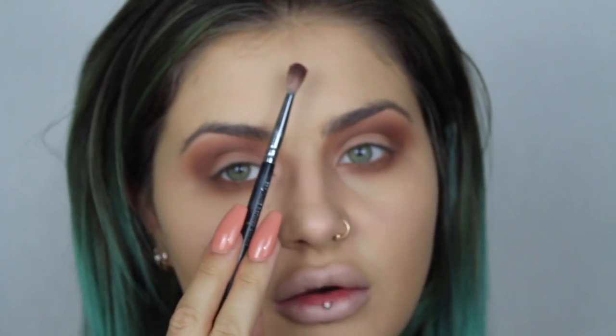Just don't be scared to bring it far down your eye. I'm going to go in with the Cherry Cordial colour, which is that purple again, with my Zoeva 224, the one, the only. Just to get that nice rounded shape again.